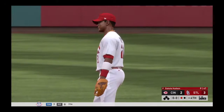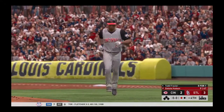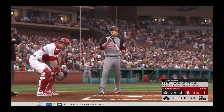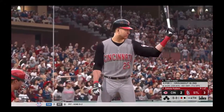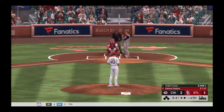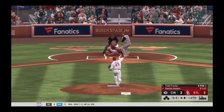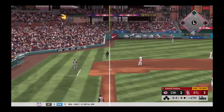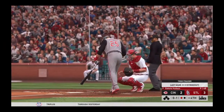Up next for Cincinnati, the third baseman, Todd Frazier. Into the box now, Todd Frazier. 0 for 1 for him here in this one. Ready with the first pitch. Here it comes. Lifted down the line in left. And this is going to wind up a foul ball.